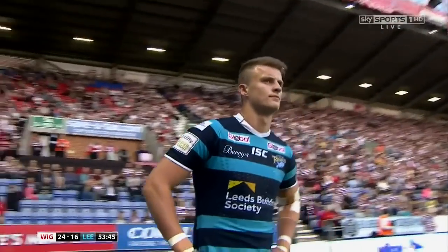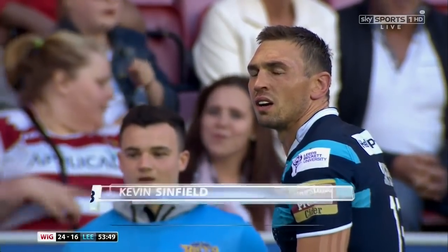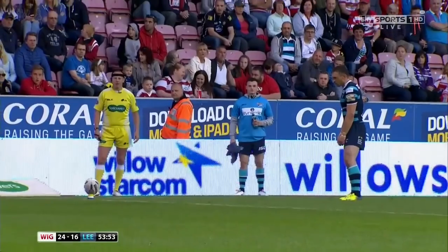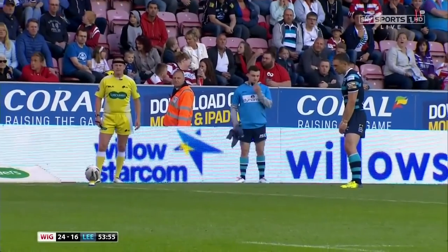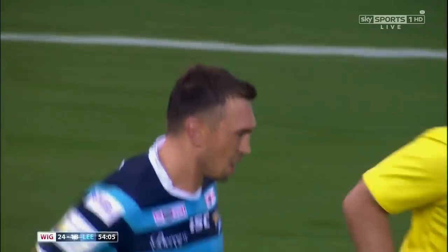Boy, hasn't he made a name for himself over the past few weeks? Hasn't he just? 12 tries for the season in Super League now. And can Kevin Sinfield add this conversion from way out on the right-hand side, tight to the touchline? Oh, yes, he can. Kevin Sinfield puts Leeds right back in the hunt.